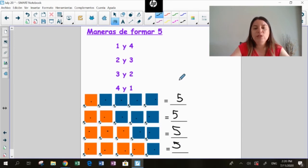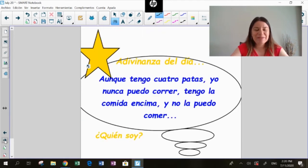Entonces, para formar el número 5, ¿cuántas combinaciones tenemos? 1, 2, 3 y 4 diferentes combinaciones. Excelente.